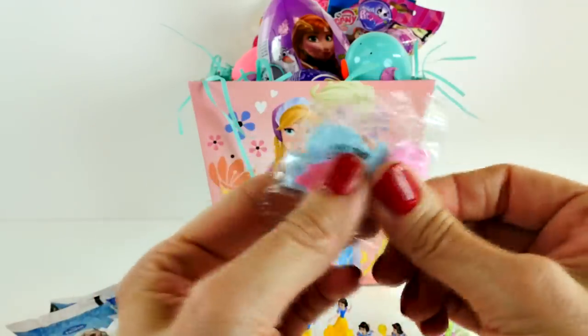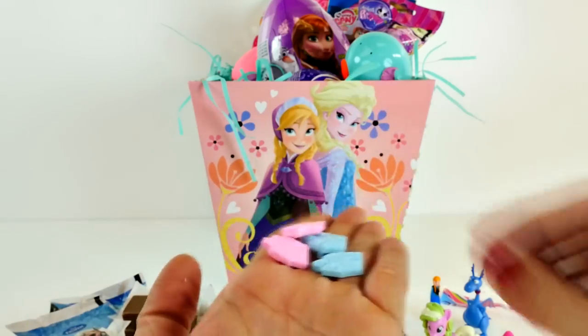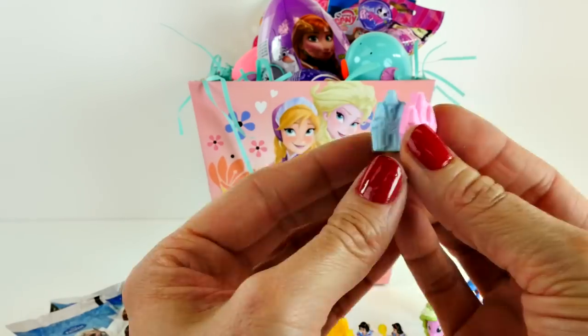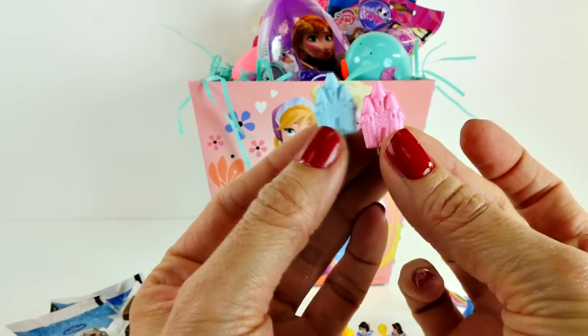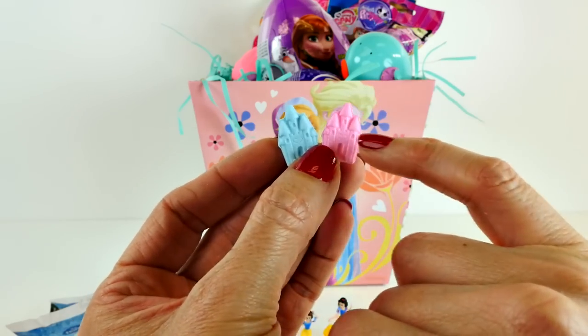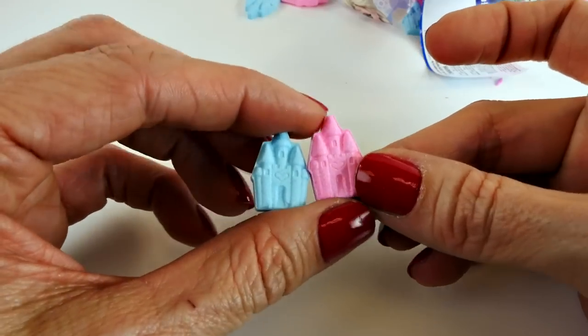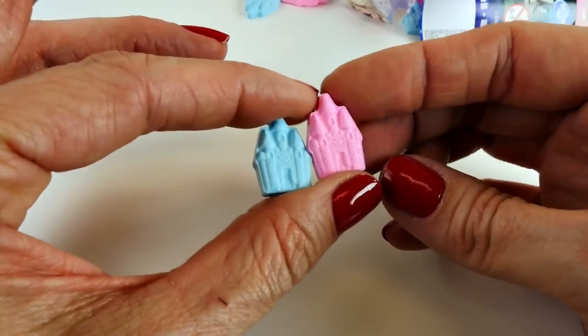Okay, so inside the little frozen egg are some candies. They look like sweet tarts, don't they? Pink and blue, and in the shape of a castle. And they have a little heart right above the door. That's cute. There they are. Can you see those teeny tiny hearts right above the door?